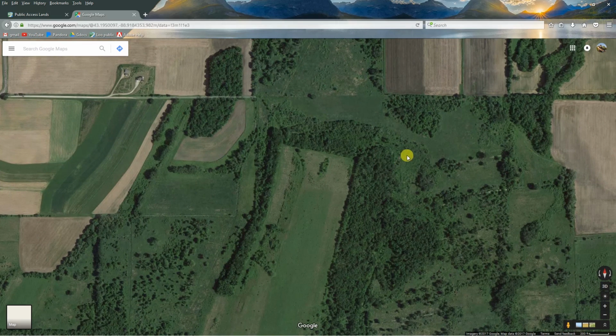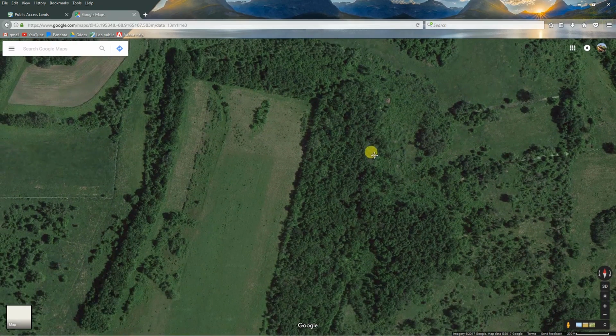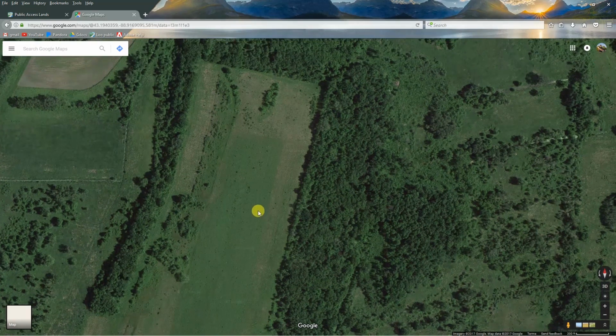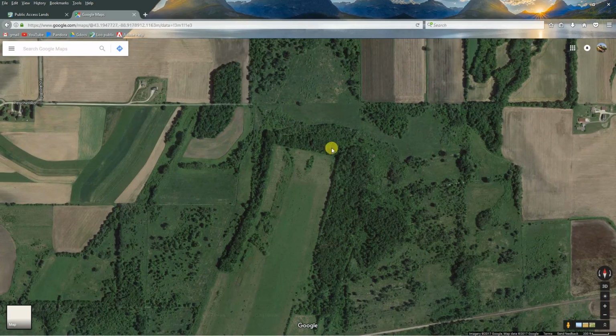Come around here. This looks like short, thick vegetation, which I've found to be decent bedding area, so maybe this will be bedding. And then this could be another pinch here, this woods on this edge. And this is just a big CRP field up on top of a hill. So I'm gonna make my big loop here with my dog today, and we will see what I find.